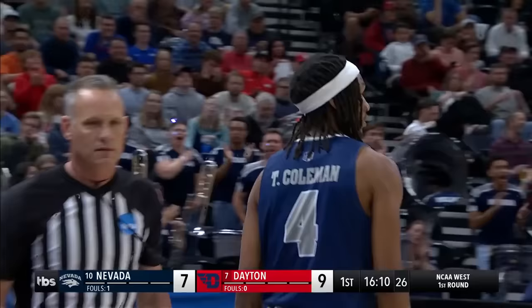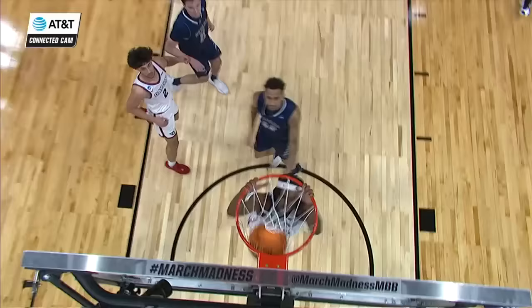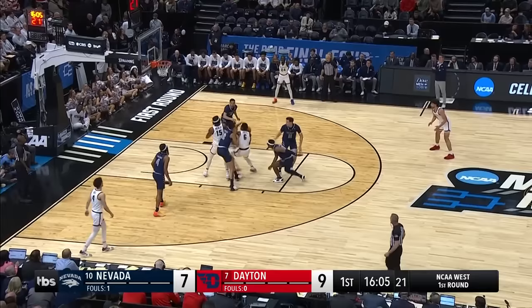Take a look from our AT&T connected cam. Deron Holmes is going to have a high field goal percentage today if they keep feeding him in there. Like I said, he leveraged the defender on one side, and as soon as the ball reversed, he quickly sealed, and it was an easy layup. That's excellent footwork. Little loose ball layup.